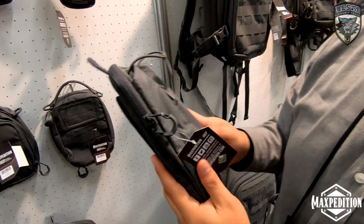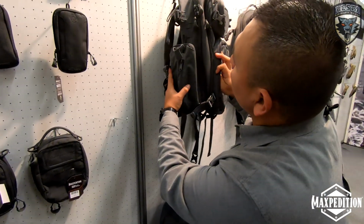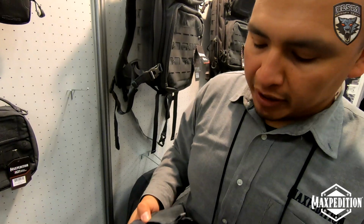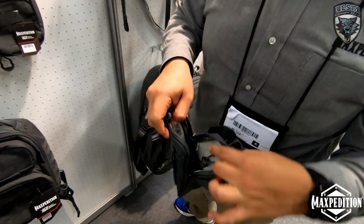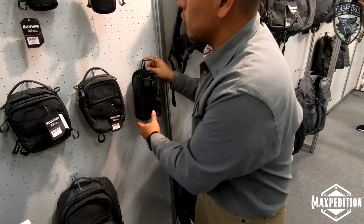Expandable bottle pocket, so in case you're looking for something like this that doesn't have a bottle pocket or a bottle holder, you can always attach it there. And pretty much that's what this is for. It's for that application, and it comes with an additional pocket on the rear panel, which is right in the middle of it, so you can pretty much use it as a dual type of pocket for storage.